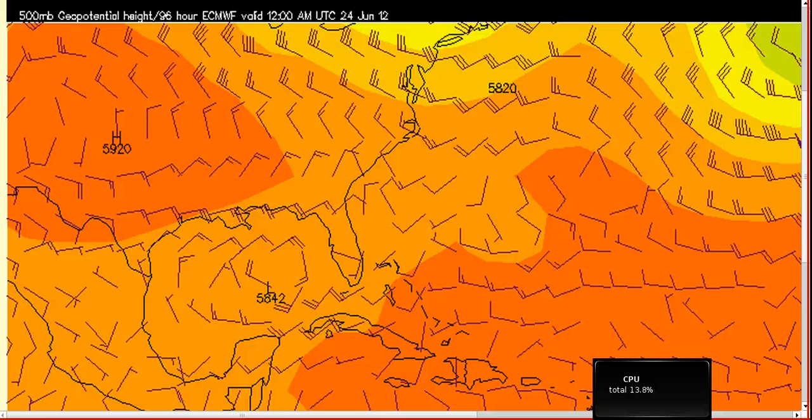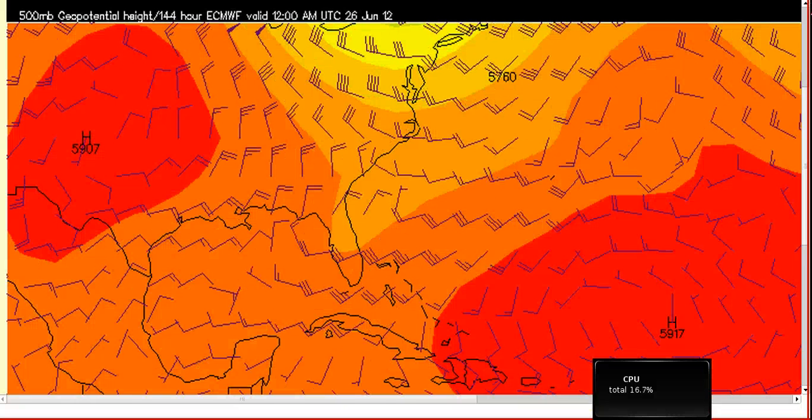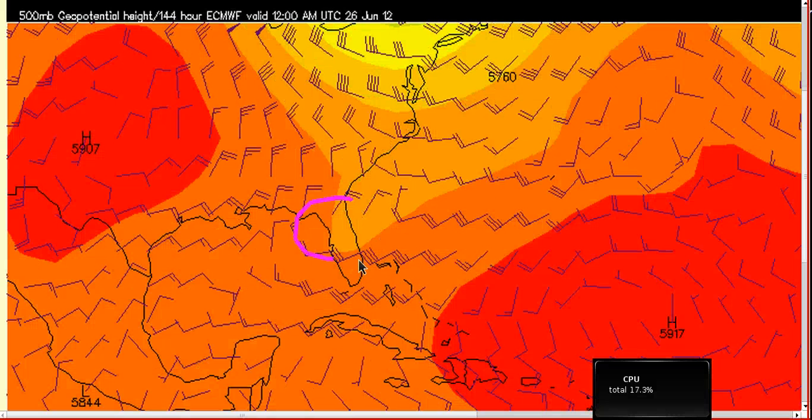But if we look at the European here, this is the 500 millibar day 4 as well. You can see the trough over the northeast, and here's the 500 millibar circulation over the central Gulf of Mexico stacked over the surface low. You can see the 500 millibar ridge nosing its way at least to the Mississippi River, and it looks like it could catch this, but then the European actually lets it slip away here.